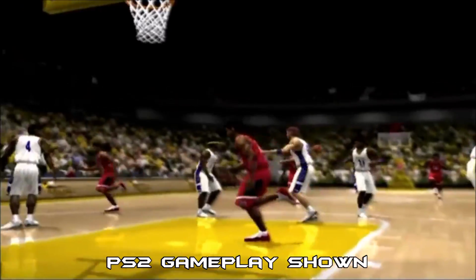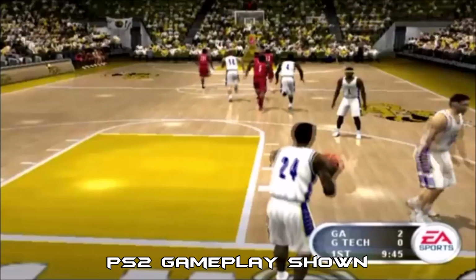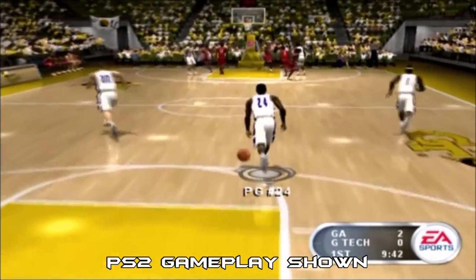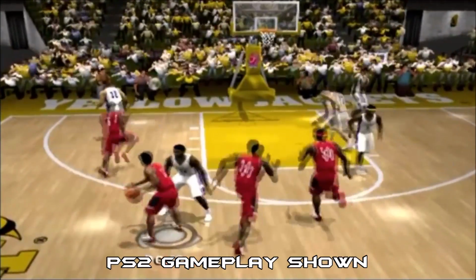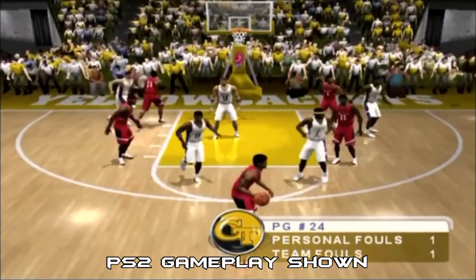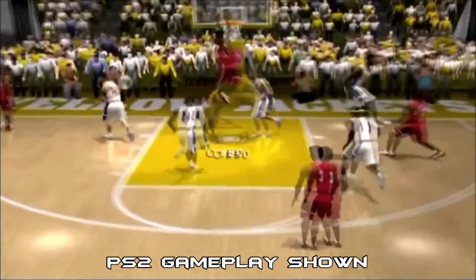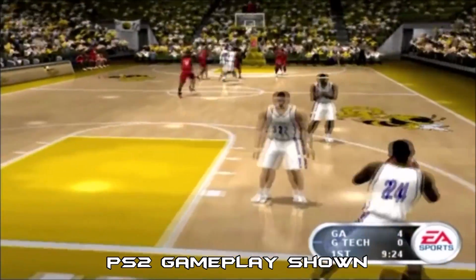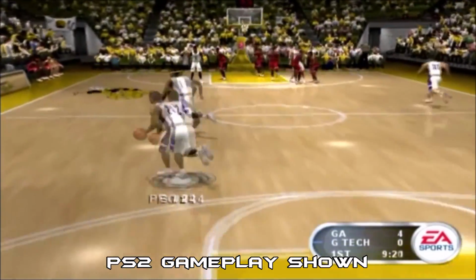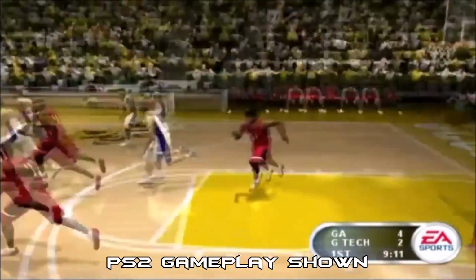Goes in. Here it is. Georgia grabs it. He just took it away from him. Count that as a personal foul. He calls for the screen. Passes it. Number 33 on the right side. Nice alley and an even better oop. Two points. No. Lays it off the glass.